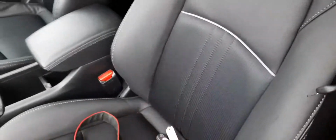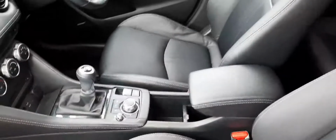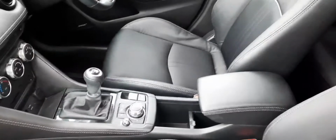The old Bose speakers, but it's all in really, really lovely condition. This is like the black leatherette that they do, so it's actually better wearing than leather. You've got the armrest, electric handbrake, so it's just nicer than the earlier cars. If you look at the earlier cars' interiors, these are better. Not that the previous cars are bad, but these are better.